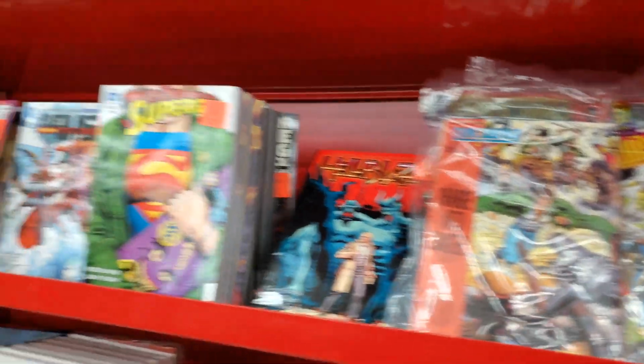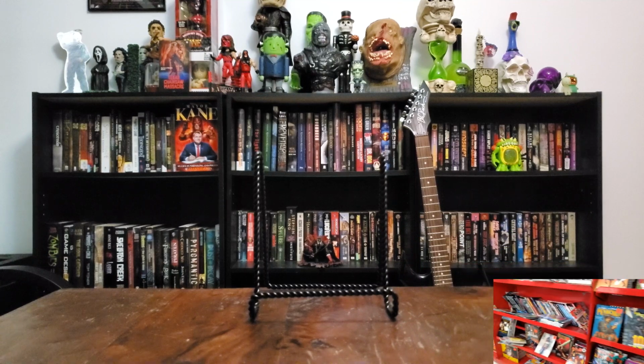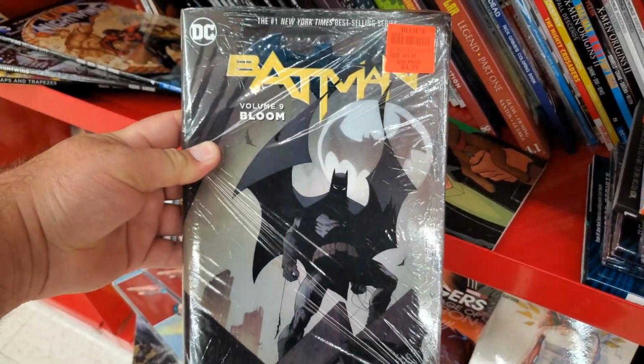And they actually have a huge book selection as well. And as you can see in the cases in front of you, I have a rather large affinity for books. There's also a couple of cases over here off to the side that you can't see. So I love literature, love books, love comic books.